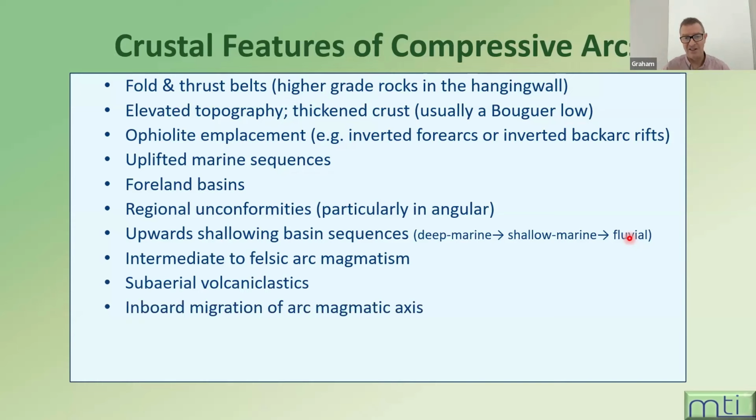And the arc axis is often going to migrate inboard, because with a shallow dipping subducting slab, the point at which the amphiboles break down and the big water release at about 100 to 120 kilometers, that point is going to effectively move inboard as the slab shallows. So the whole melt migration occurs so that the arc axis can shift with that.